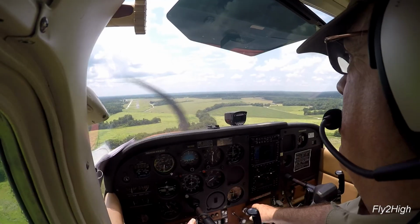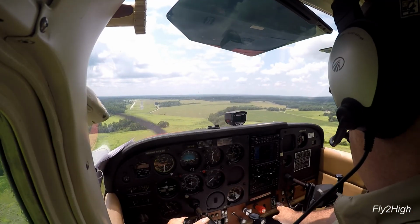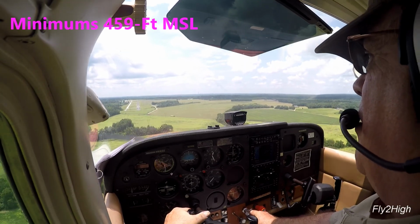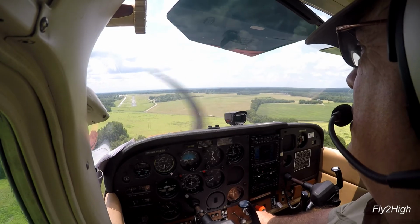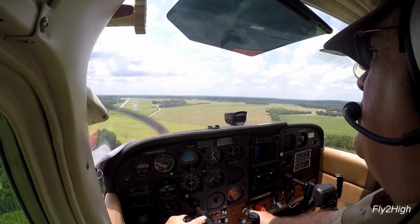I'm going to stay on or above that glide slope all the way down. As I just mentioned, I make it a point to remain on or above the glide slope until I have usable runway pavement underneath the aircraft.